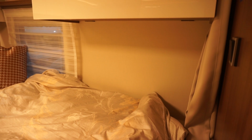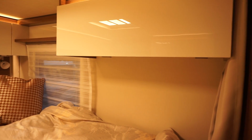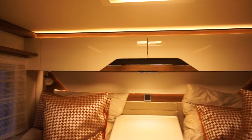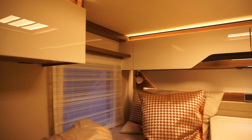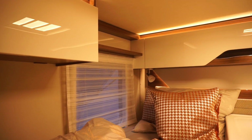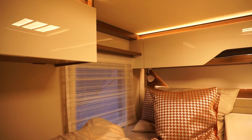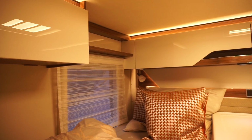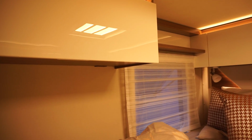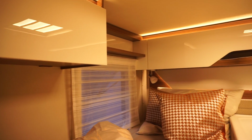Lockers around the bed, but not where the windows are. I personally like that. I appreciate it's a question of taste and all the rest of it, but I like to be able to look out the window. In Sicily, where I park, it's next to a 15th century castle, and so you can see the castle, the sea, the Mediterranean. You can see Etna as well, all from the same place.